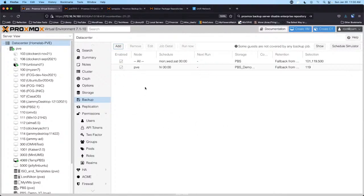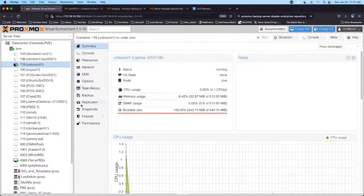But regardless, it's of course best practice to be backing up VMs, at least any VMs that you rely on for anything. So for instance, my most important VM here is an LXC container running Unbound, which is a DNS server, which admittedly I need to rebuild, but that's a whole other story.